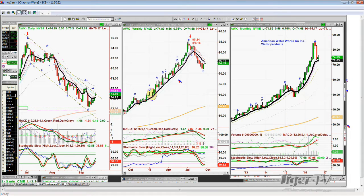AWK is American Water Works trading at 74.89, up 56 cents today. If it closes under that low of May at 71.93, if it closes 2 weeks out of 3 below it, not only is it in the sell mode, that would be the first time that I'd be looking at it to probably impact the monthly with a sell signal.